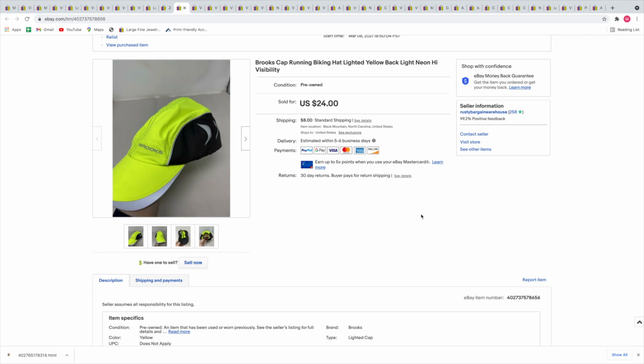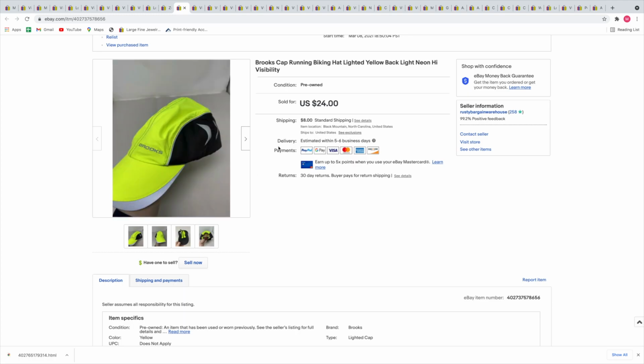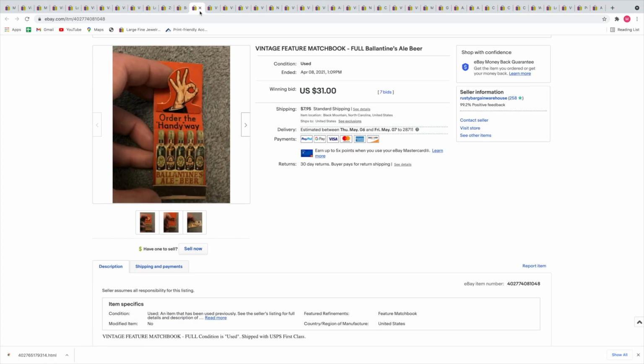This is a cool one here. These hats cost me anywhere from 50 cents, 75 cents, sometimes $1, but never more than $1. I think this was 75 cents, and the light on the back of this is for someone who's biking or running. The little light turns on. The battery still worked, flashing to keep them safe out on the road. $24 and $8 shipping, so it made a really good return off of that.